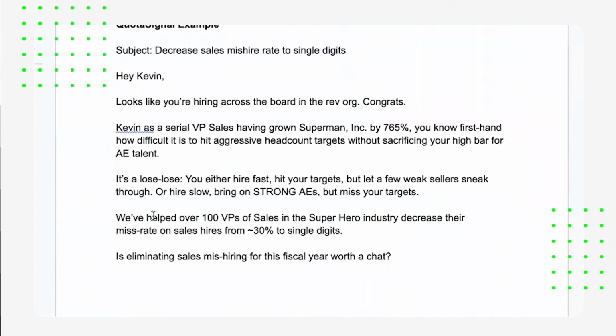So first example is QuotaSignal. Okay, QuotaSignal, we're selling sales hiring software that helps fast growth companies and VPs of sales within them eliminate sales mishiring or dramatically reduce it. So subject line, decrease sales mishire rate to single digits. Okay, so that's evocative, and it could be a little bit shorter, but it's short enough to work.